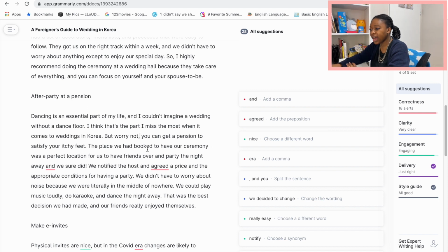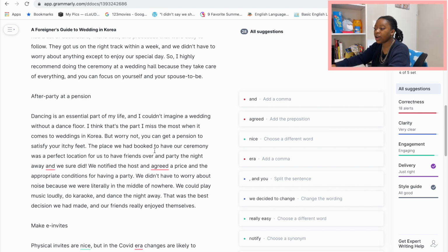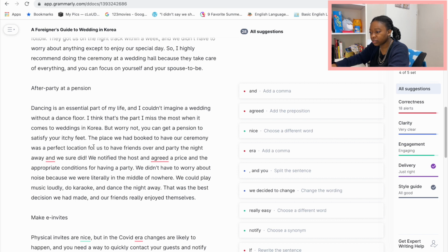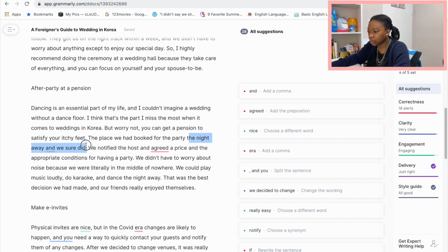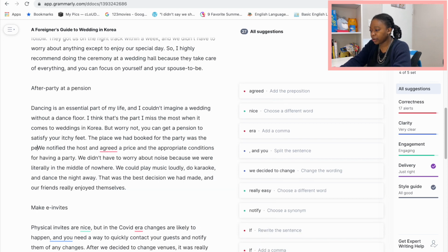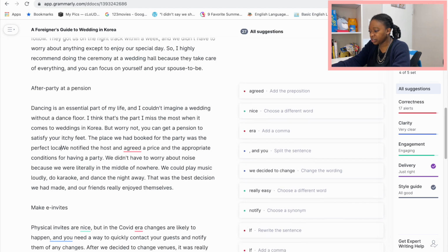So the place we had booked to have our ceremony was a perfect location for us. The place we had booked for the party was the perfect location.